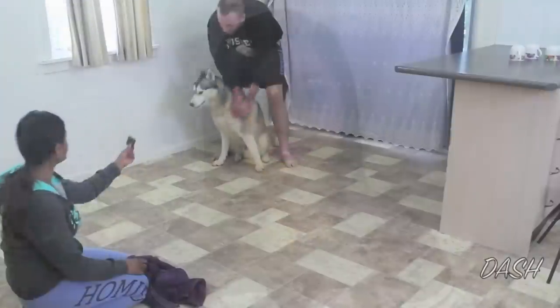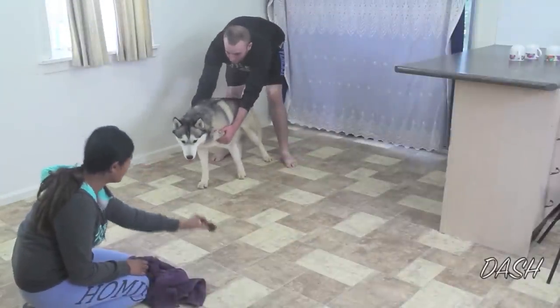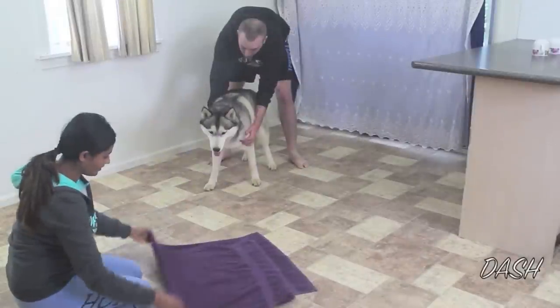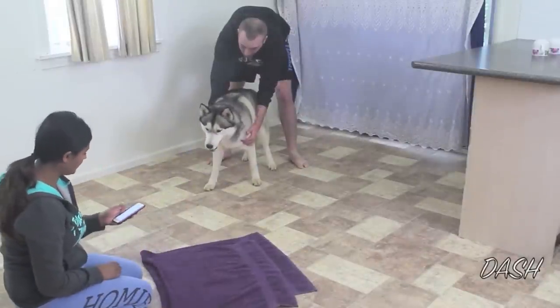So same as before, if they locate the treat within 15 seconds, they get 2 points. If it takes them at most 30 seconds, they get 1 point. And if it takes them longer than 30 seconds, they get 0 points. Dash! I'm going to put the treat down. Ready? Three, two, one, go!